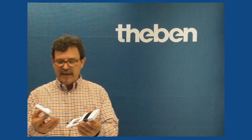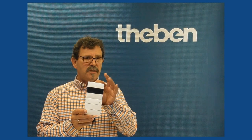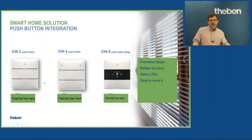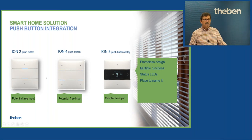And if you want to add another one, as a double push button, you just clip it in here with the hooks, and then with a slide press, the fixation is done. And you see, this is how it can look. Nice appearance and a high functionality which these push button interfaces are giving to you. We can do multiple functions: switching, dimming, calling up scenarios. In these appliances, we have status LEDs, which you can adjust however you like, if you want.